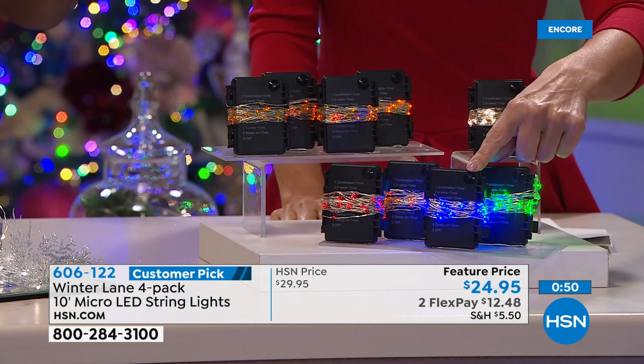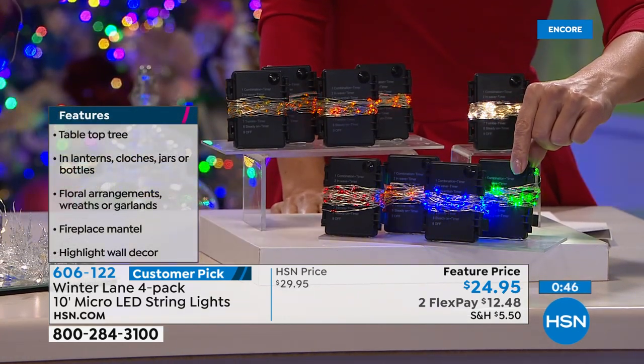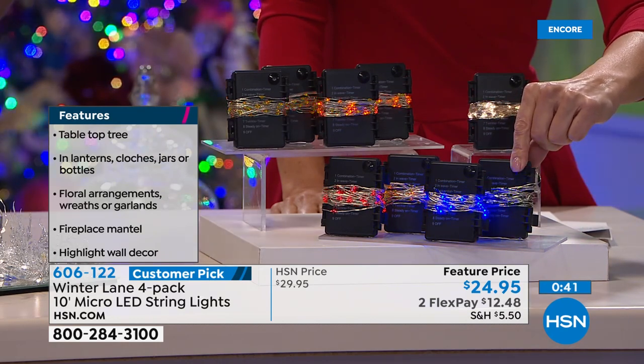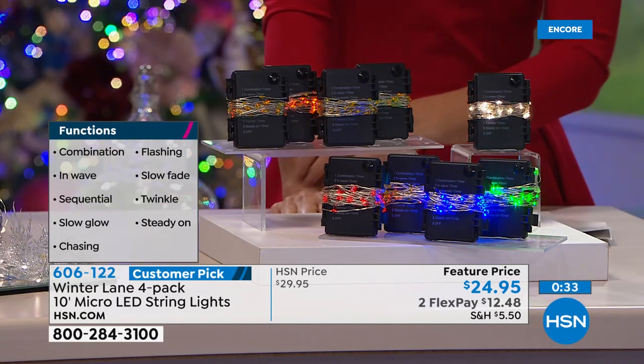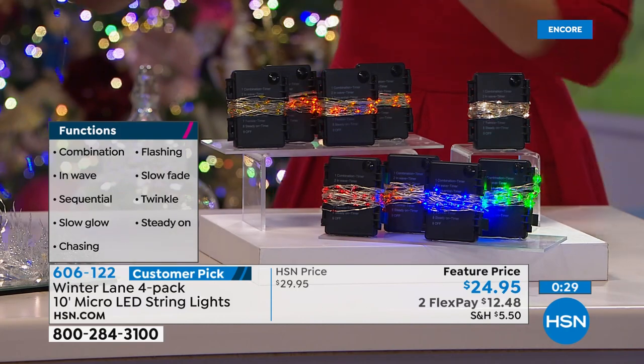Now notice how you can either have them blinking, or you can have them solid. You can have them steady, you can have them shimmer, you can have them twinkle, slow fade. Really have fun. Whatever you choose when you press the button, that's what it will stay on for 6 hours and then shut off automatically. And when you're done, you just wrap them up. You see how I'm doing this? You don't have to be overly gentle.